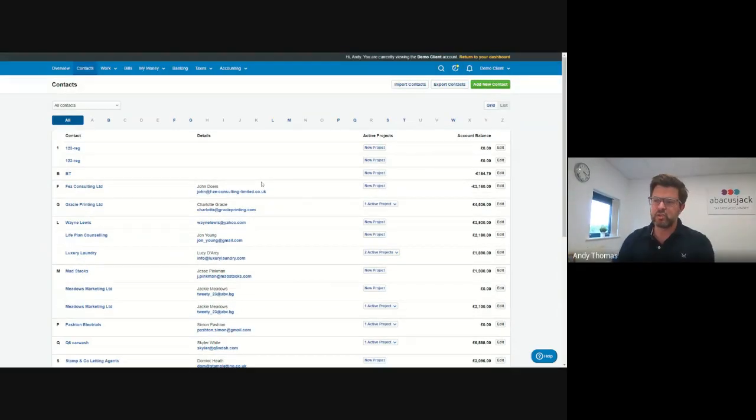This is a central record of all your main suppliers and customers. So FreeAgent can act as a CRM in this respect, because for each of your contacts, whether it's a supplier or customer, you've effectively got a central log of all the key information.